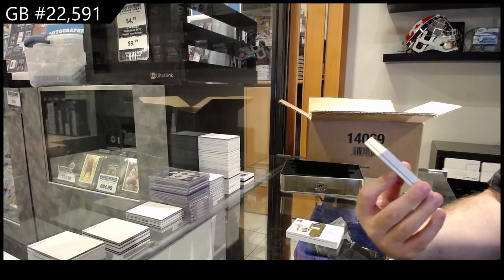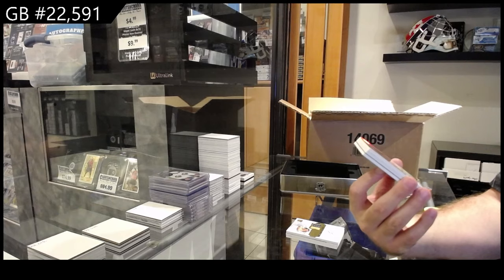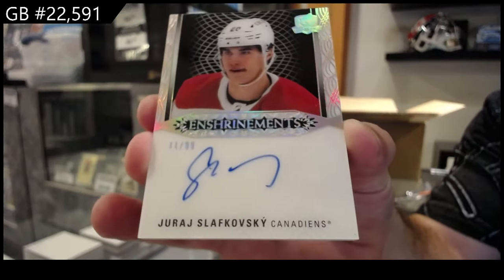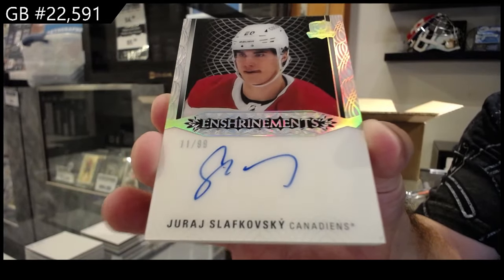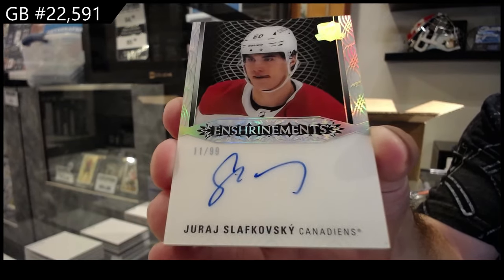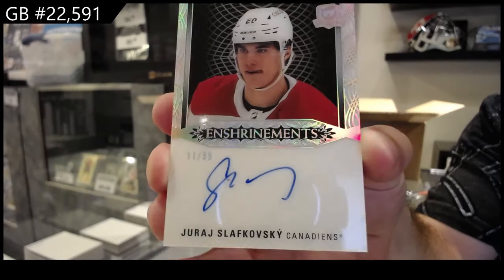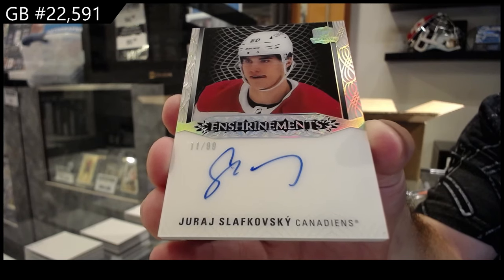Enshrinements. Rookie auto, number 99, Slavkovsky. Enshrinement autograph to 99, Slavkovsky. That's pretty sweet. Congrats, Montreal.